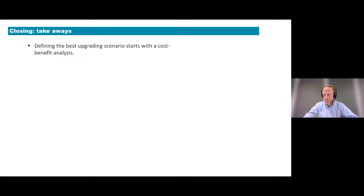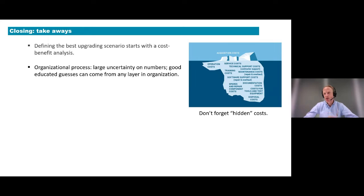Coming to the end of my talk, a few key takeaways. So a good machine upgrade starts with a proper cost-benefit analysis. But a cost-benefit analysis often is very uncertain. The numbers are uncertain. So this requires a good commitment from different layers of the organization, the people that were, for example, involved in the purchase. And besides that, it is important not to forget the hidden costs.